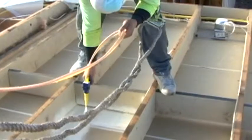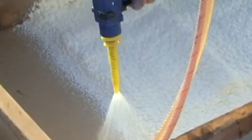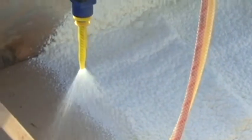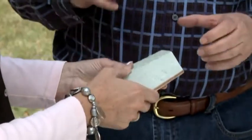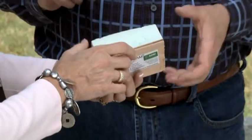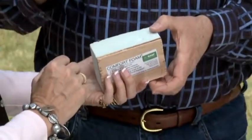The closed cell foam we used in the roof, and we wanted a higher R value, which it has. It's more expensive, but it's a more finite area, so we were able to put that in. Again, and it's harder though. Yes, it is. It's more rigid, and it's about 75% more R value than the open cell.